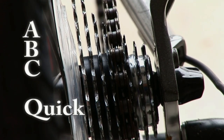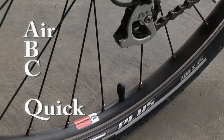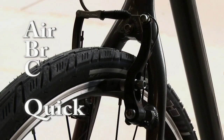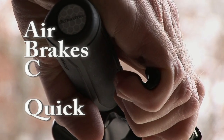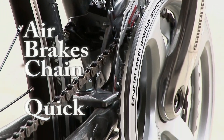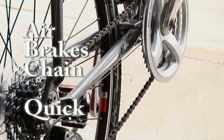Be sure to do the ABC Quick Check. A is for air. Make sure tires are inflated properly to the manufacturer's specifications, which you'll find printed on the side of the tire. B is for brakes. Check to make sure that your brakes are engaged and there is no more than a thumb's width between the handlebar and the brake handle when the brakes are compressed. C is for chain. Check your chain to see that it is on the cassette and make sure there isn't anything loose on your bike that could cause an accident.